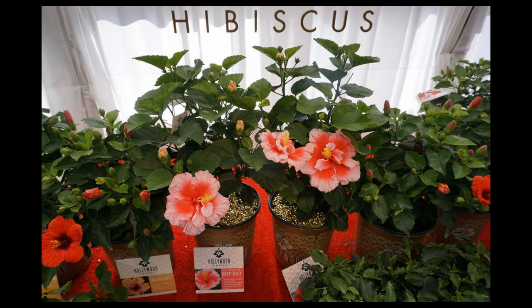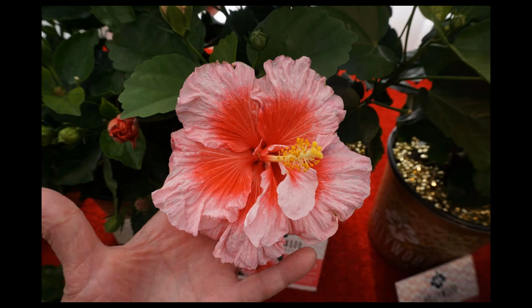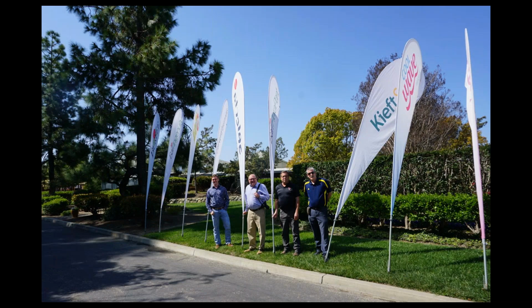They also had a good show, of course, of their Hollywood hibiscus, and you just can't help yourself but stop and take pictures of flowers like this. This is the one called Runway Beauty, and anyway, quite showy.